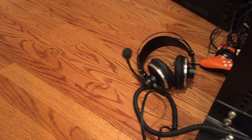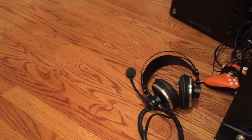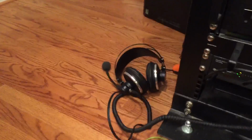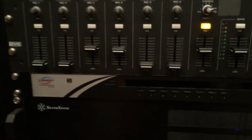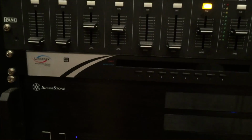Maybe there's something I intend to do in a live stream and I want to be able to move around instead of being stuck to where the mic is, then sometimes I use that. But most of the time, not. And this guy lets me control my mic. If I want to turn a mic on, I can just slide this up, slide it down, whatever. It's a piece of cake.